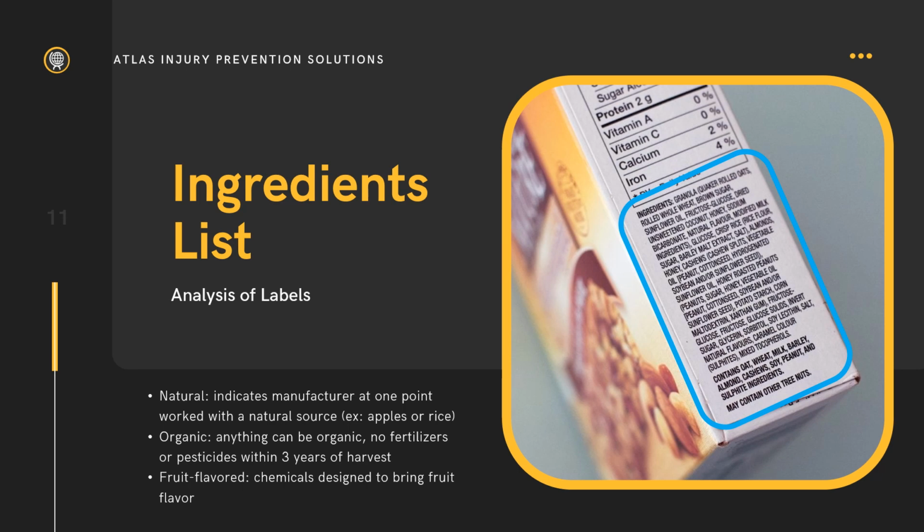The last thing to pay attention to on food labels is the ingredients list. This is important because it tells you what's actually in a product. Common words that are often misunderstood are words like natural or organic, fruit flavored. Those are things that you might find in the ingredients list. And a few definitions here on the slide give you an idea of what they actually mean and are often misinterpreted.